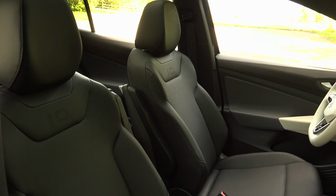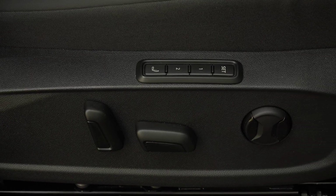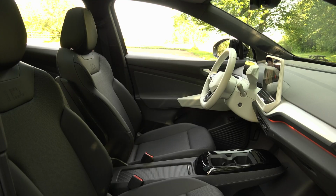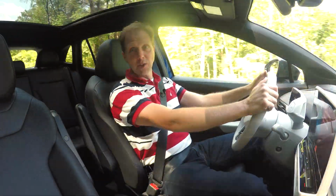And look at this rarity. Not only does this car have a height-adjustable passenger seat, but there are also memory settings on both sides. Throw in some massaging lumbar, and you've got yourself very comfortable places to sit. And the floor in the back is completely flat, so this is a true 5-seater when needed. I am really impressed with this car.